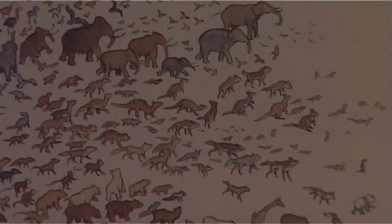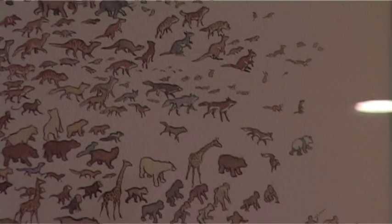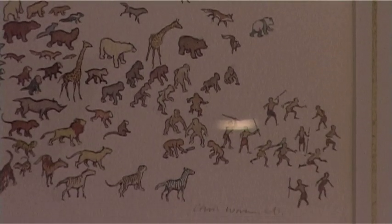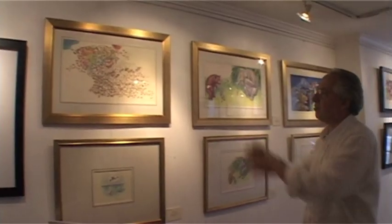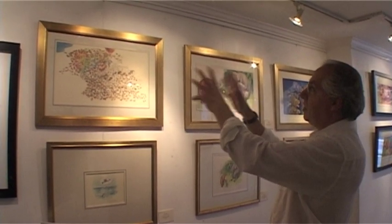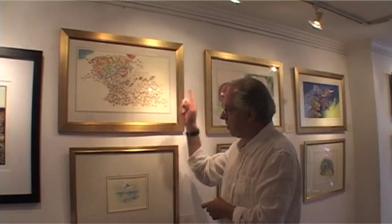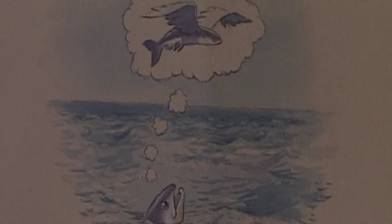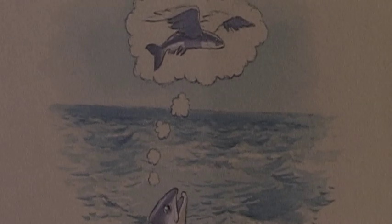And this is another reason I use the pen and ink technique, because there's so many detailed little animals here. They had to be picked out carefully with pen and ink, else you wouldn't be able to see them, really. So that was the end of the story, really. It was evolution. And the last spread down here, we go back in time to our smart fish, who's just thought of another idea.